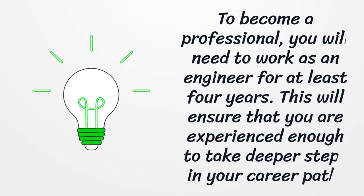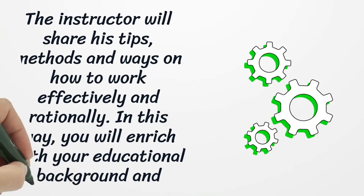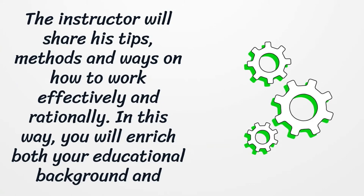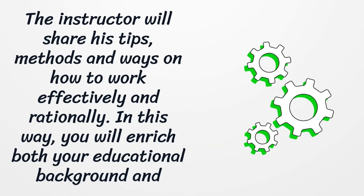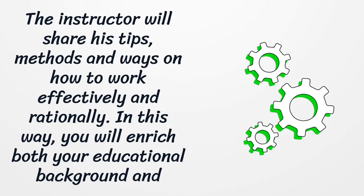To become a professional, you will need to work as an engineer for at least 4 years. This will ensure that you are experienced enough to take deeper steps in your career path. The instructor will share his tips, methods, and ways on how to work effectively and rationally. In this way, you will enrich both your educational background and working skills.